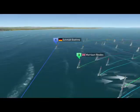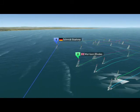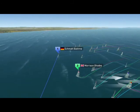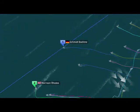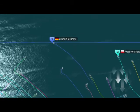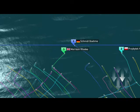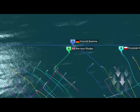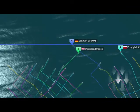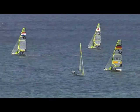Let's look at the 3D graphics, and we can see Schmidt and Böhme having quite a nice lead on that right-hand side. And also from top view, I can see that they're going a good angle compared to the boats on the left. We also see Morris and Rhodes now tacking because of that left-hand shift they're getting. They're closing in onto Schmidt-Böhme. Schmidt-Böhme seems to slow down a little bit there in the middle. But it's all up and down, and it's super patchy. It's a good start by the German team, Schmidt-Böhme. And we can see Morrison coming across, just trying to find a lane.